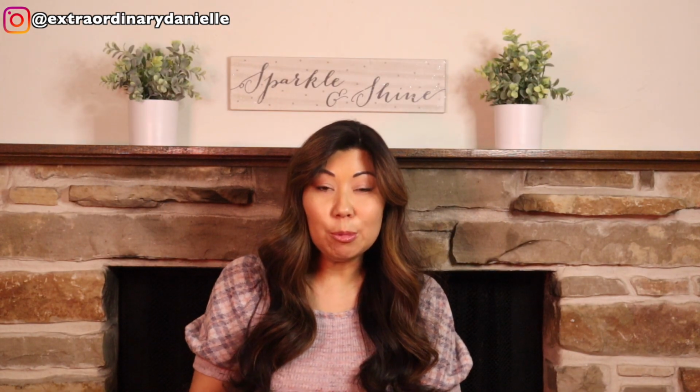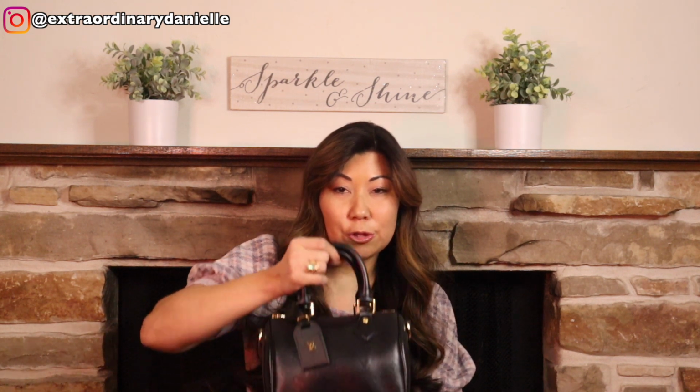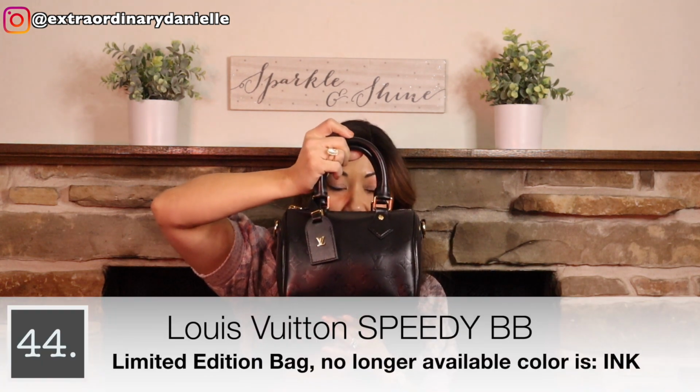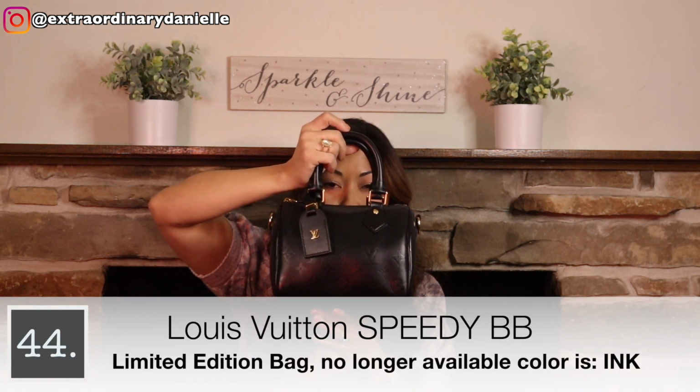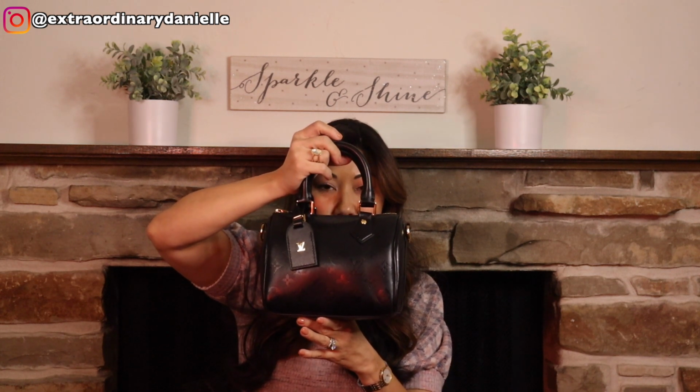Okay, we've made it to the final bag in my handbag collection, and I almost forgot to share this bag with you guys, but when my camera died and I was charging my battery and putting away some of my other handbags, I found this bag in my closet. I'm so glad that that happened so I could find this bag, but it is none other than the beautiful Louis Vuitton Speedy BB. I think this color is called Ink, and this was purchased in 2020.